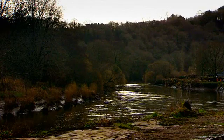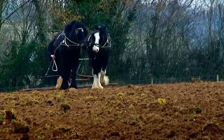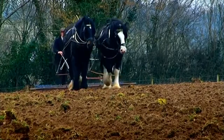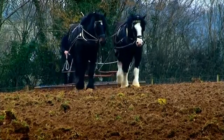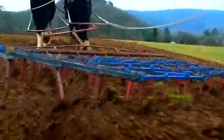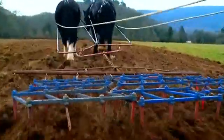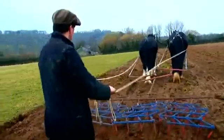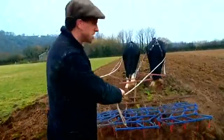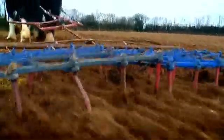It's late February. Alex has repaired the ploughshare and finally finished ploughing the field back to bare earth. But before he can sow the cereal crop, there's one more job to do. Harrowing to prepare the soil's tilth. And the tilth is essentially the friability, the crumbliness of the soil, so that you can sow into it.